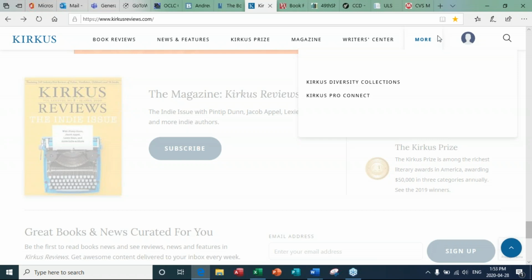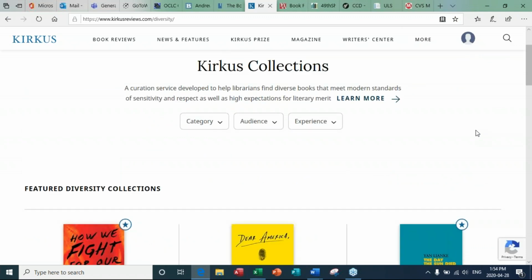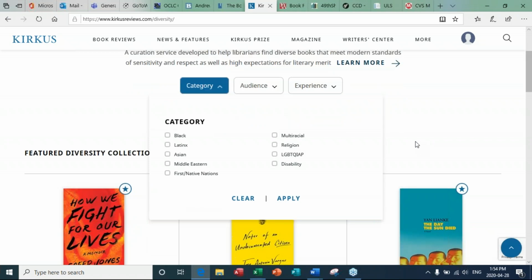But what I get pretty excited about on this site more than anything, which is such a unique feature that it is worth getting onto Kirkus for no other reason, is their Kirkus Diversity collections. So if you go to the More tab at the top and hover over Kirkus Diversity collections, you can browse their collections. And what makes it even more fantastic is they've curated it and broken it down in such a way that you can break down this diversity listing by category. So there's Black, Asian, Middle Eastern, First Native Nations, LGBTQ, disability.